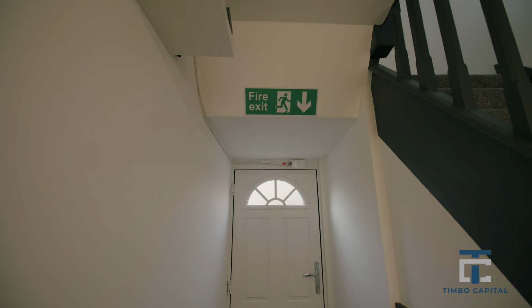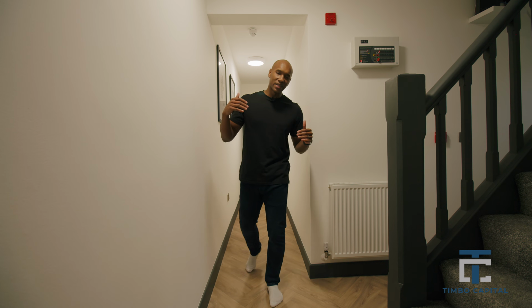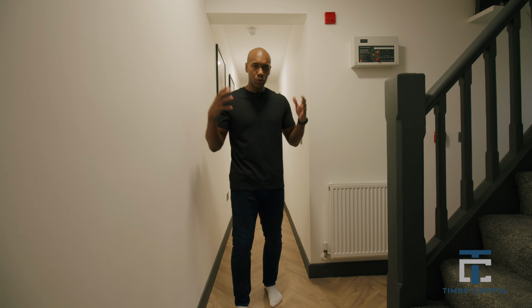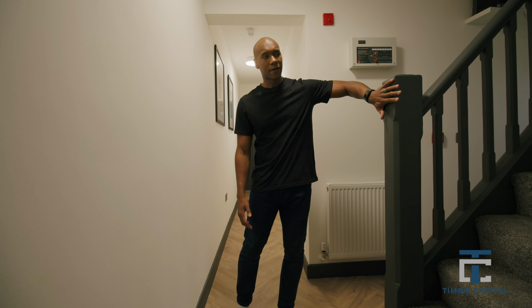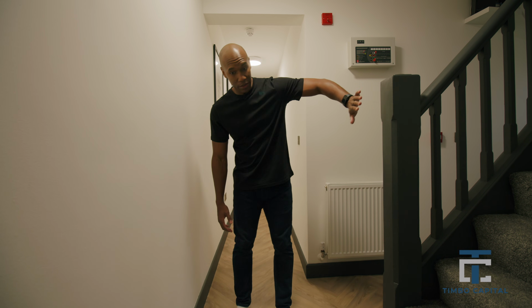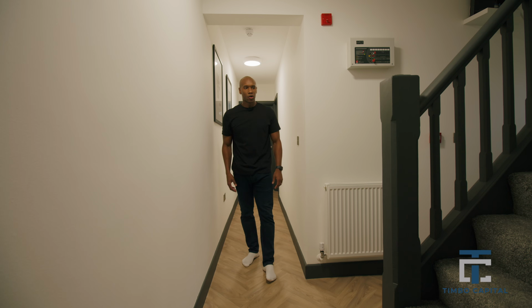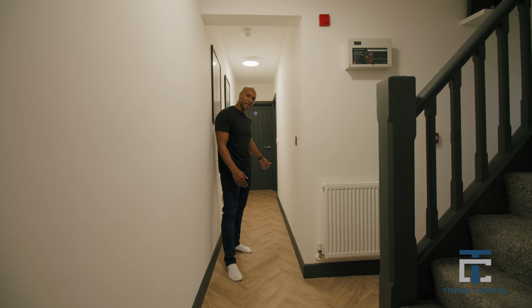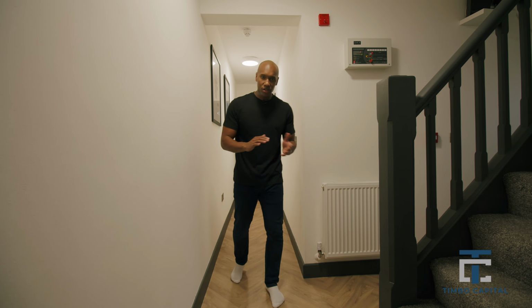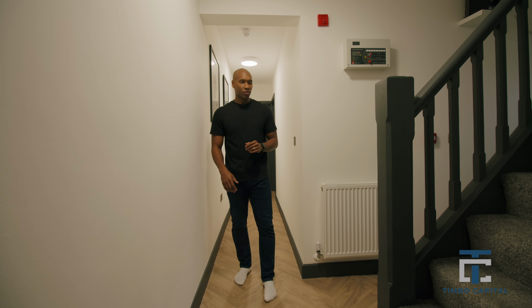Now, I want to mention a couple of words about the hallway and the thinking here. So I wanted to go with a different character and feel in the communal spaces versus the room. So in the hallways, what you'll see is lamp black color paint on the banisters and also the skirting against matte white, which I think gives it its own feel. And then you've got the same flooring that you would have seen upstairs, which is that herringbone light oak, which I think complements the color scheme really well.